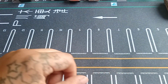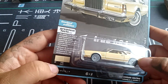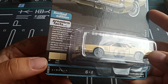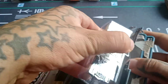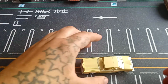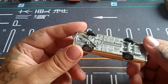Then next up we have the 1979 Lincoln Continental Mark V. There are some premium facts if you want to read those, you can pause. This one comes in the cream color. This thing is massive. Big, heavy, and very, very, very good looking.